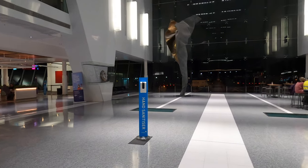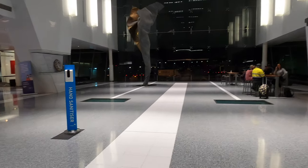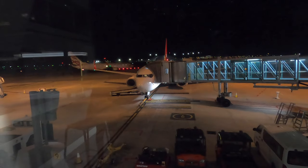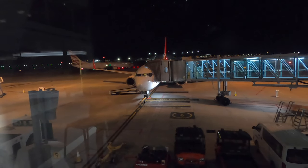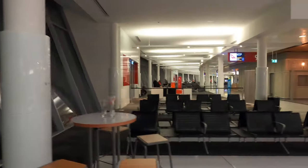I now have my boarding pass and I am airside and pass through security. Not much is open in Canberra at the moment, and here is my aircraft to Adelaide tonight. VH-VYI, a 15-year-old Qantas Boeing 737 delivered new to Qantas in January 2006.